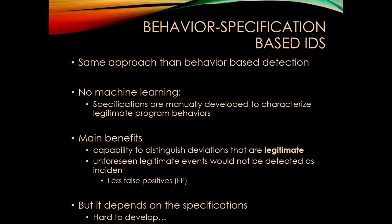And then, in order to counter the problem we just mentioned with behavior-based, in which you can have a lot of false positives, because every user is driving in a different way, you could also come up with a behavior specification-based approach. Here the idea is you don't create the model based on what is normal according to what you see, or even use machine learning techniques to build the model. You first look at the specification of the protocol. What is the packet supposed to do according to the specification?